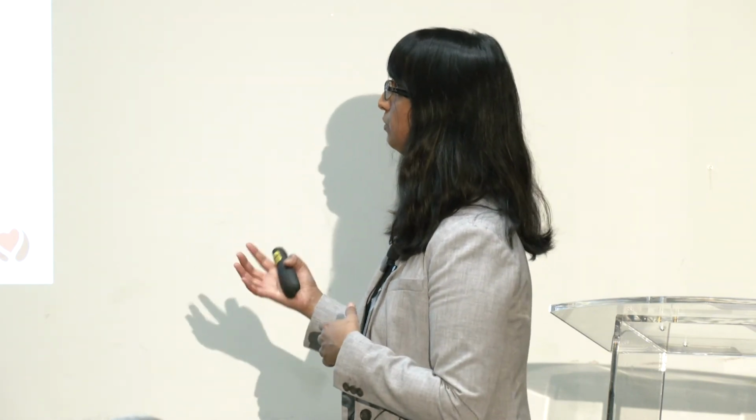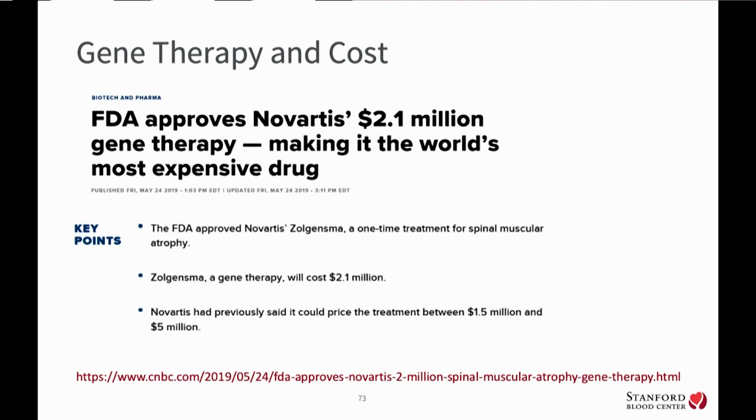So this was also something that came out in radio and news articles in May of 2019. So FDA approves Novartis's 2.1 million gene therapy, making it the world's most expensive drug. This was not for sickle cell disease, it was for spinal muscular atrophy, but it does show what the cost of this sort of therapy can be, 2.1 million, and Novartis said it could price the treatment between 1.5 million and 5 million. So what's the good of a cure if no one can afford it, right?